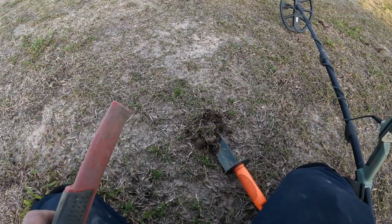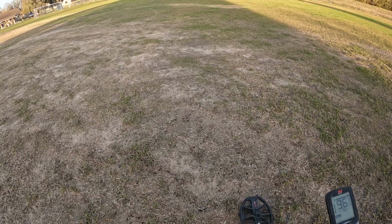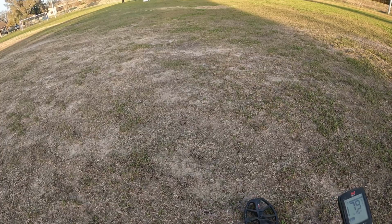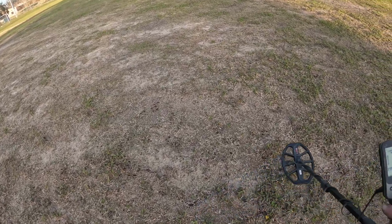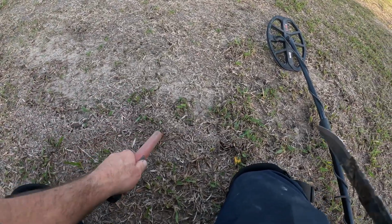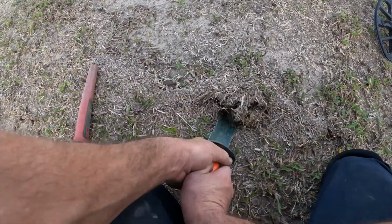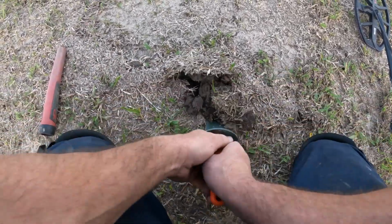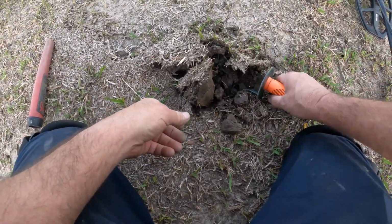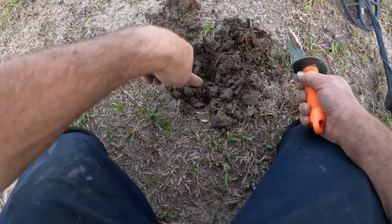Alright, let's keep going. Okay, so this signal unit comes in as a dime also. It's a little screechy, but 78, 80, 81, 83. These usually come in as a dime as well. But it's a little screechy because it's a little bit deeper. The mineral in the soil tends to mess with the signal a little bit more the deeper it gets. So you're gonna get a little bit of mistone in it.